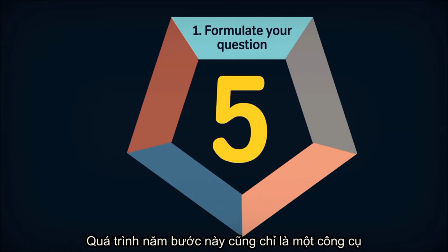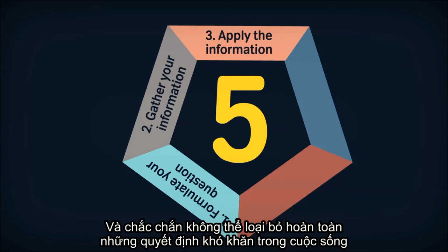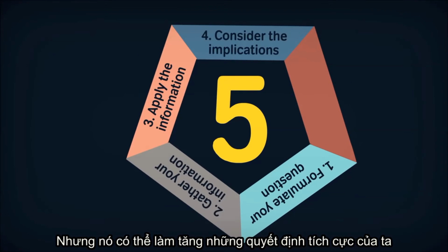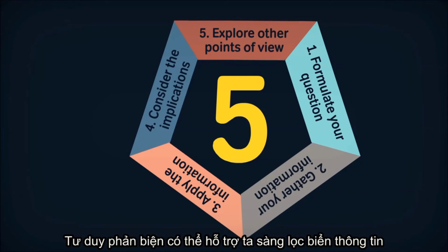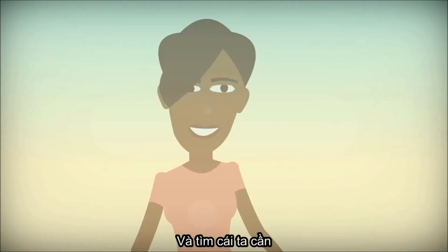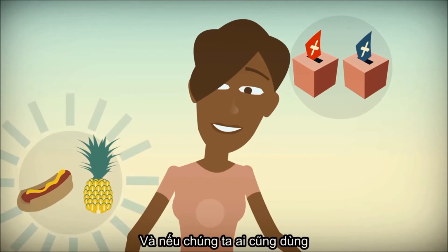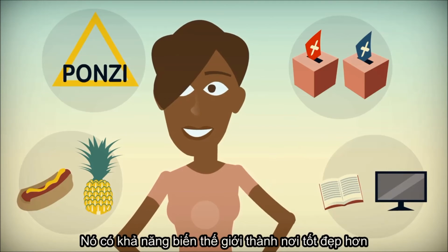This 5-step process is just one tool, and it certainly won't eradicate difficult decisions from our lives, but it can help us increase the number of positive choices we make. Critical thinking can give us the tools to sift through a sea of information and find what we're looking for. And if enough of us use it, it has the power to make the world a more reasonable place.